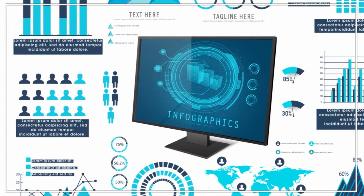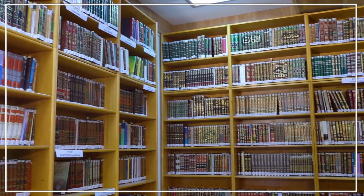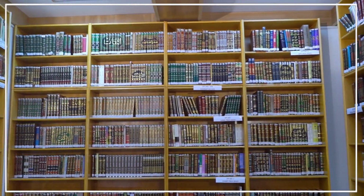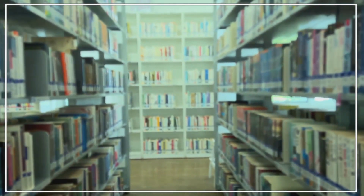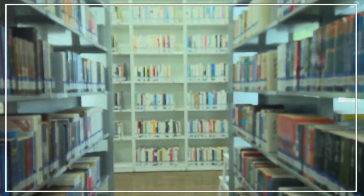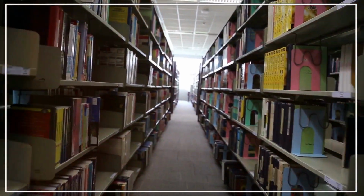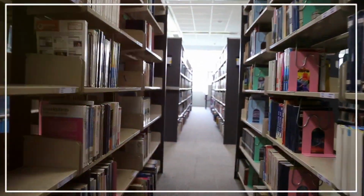Let's break that down a bit, shall we? Let's start with the term structured and unstructured data. In the world of data science, structured data refers to the type of data that is organized and easily understood by machine language. Think of it like a well-organized library where every book has its place. On the other hand, unstructured data is less organized and not as easily interpreted by machines. This is like a room full of scattered books.